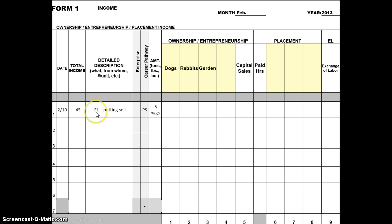And then it's an exchange of labor. So we're going to have to put that other $45 over here under the exchange of labor column. Then we're going to close out the month because we do not have any other way of bringing money in for the month of February.